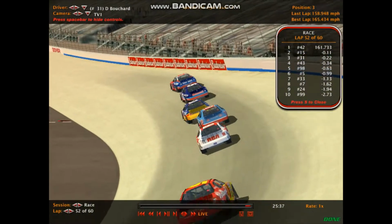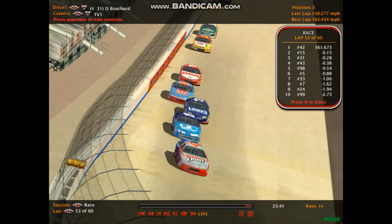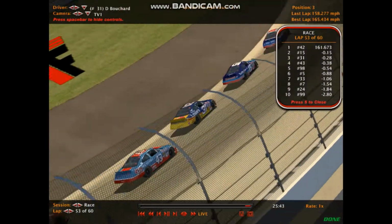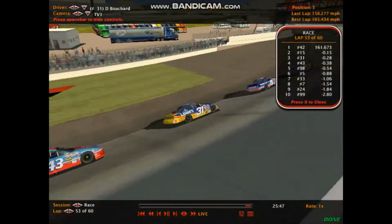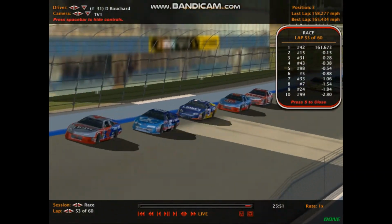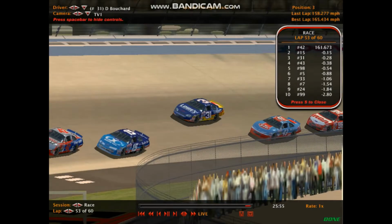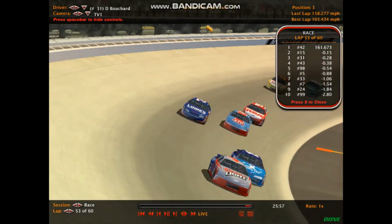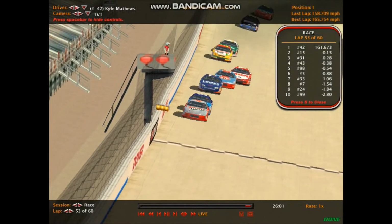But Mike Becker's trying to get him for the number 3 spot. But he moves now, he looks low on Alex Miller for the number 2 spot. But Miller's trying his darndest to get around Kyle Matthews, who's led all but one lap so far. That was the one Miller actually led a few laps ago, but Miller's trying to do it again here. He moves inside of Matthews once again. Come off turn number 4, but nothing doing.